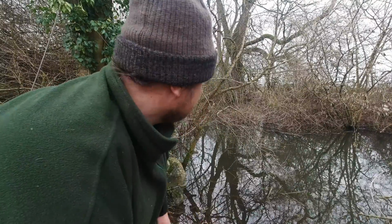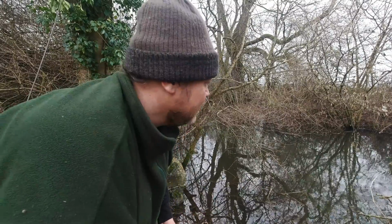Yes, wonderful. Well, now although I haven't brought the keep net with me, and this would have been a good spot for it, I didn't want the cumbersome side, if I was to change swims, to have the keep net with me. So I'm risking spooking the swim, spooking the shoulder fish.